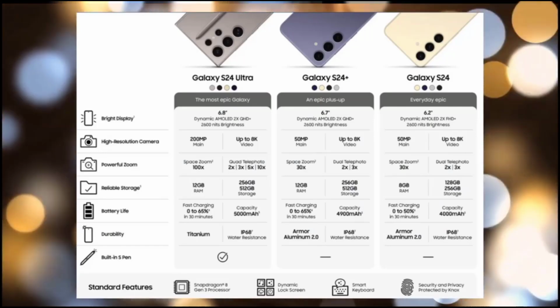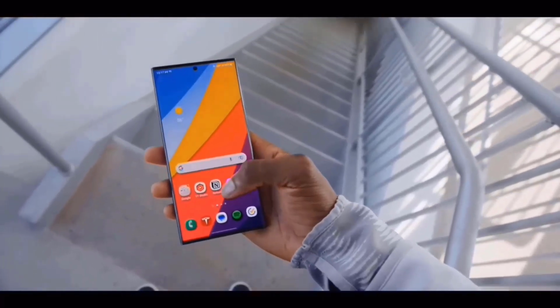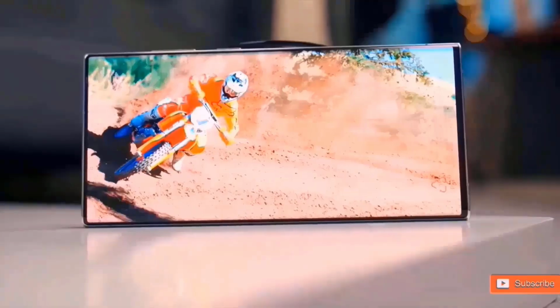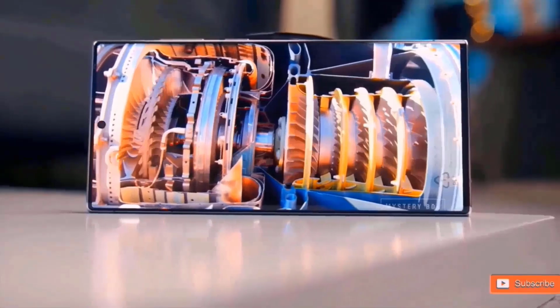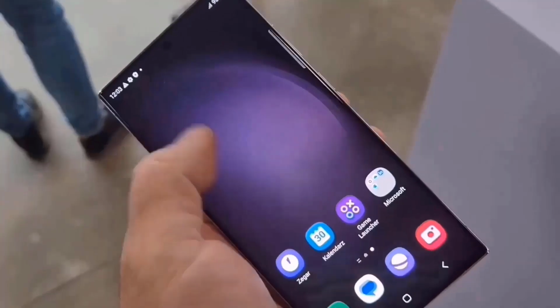Here are some more specifics about each of the three S24 phones. The charging speed remains the same as last year, and only the Ultra model will include a titanium build, while the other two S24 phones will have reinforced armor aluminum. Additionally, Samsung is verifying that the S24 Ultra does in fact have a flat display, in case you are still unsure.